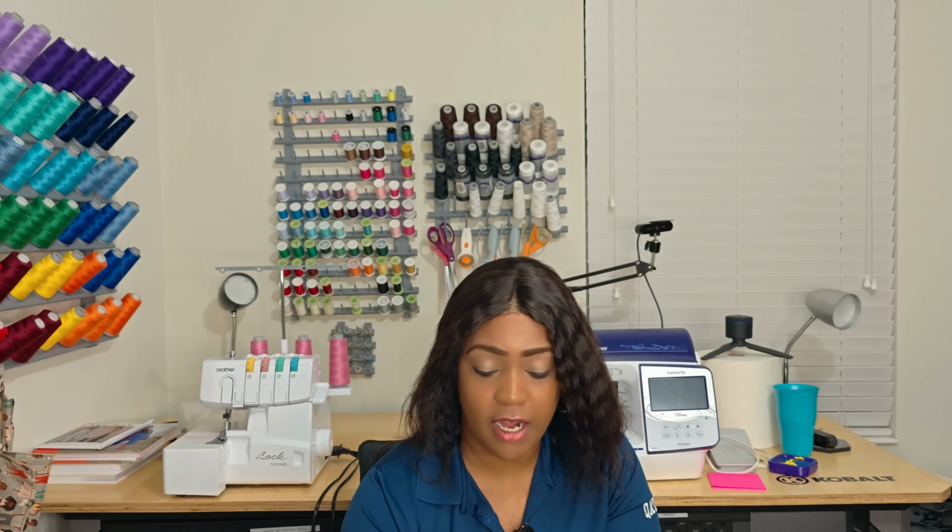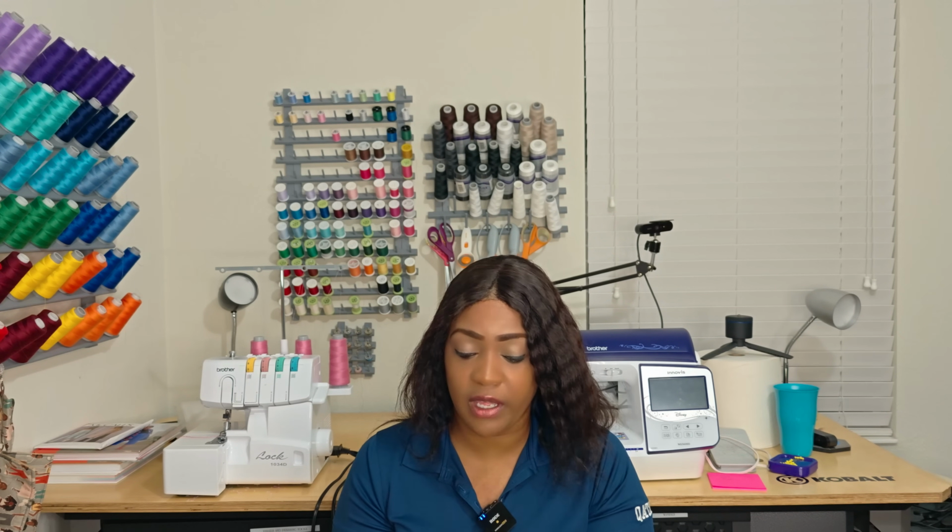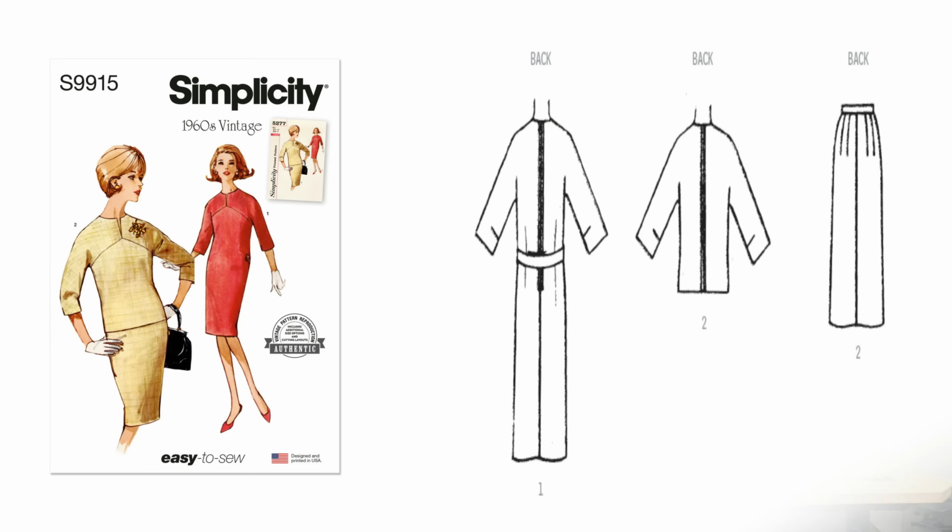All right. So let's talk about fabric. In terms of fabric, like I mentioned, any type of woven fabrics: cotton, canvas, dotted Swiss, duck, linen, poplin, just to name a few of the fabrics that you can use for this pattern. All right, let's go ahead and get into the next pattern.